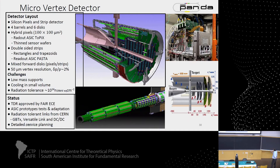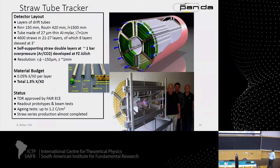Here you see a picture of the MVT prototypes being used in a test beam at COSY, I believe. The straw tube tracker, just outside the MVD, is made of layers of drift tubes. The inner radius is 150 millimeters, the outer radius 420, and the length 1500 millimeters, so these are quite long devices.